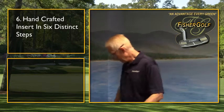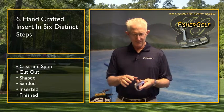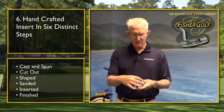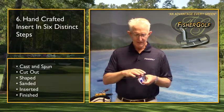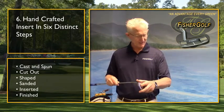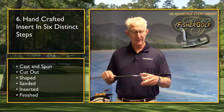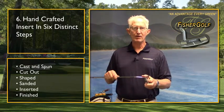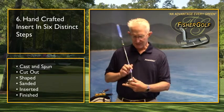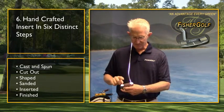Number 6, this particular insert and putter is handcrafted. This whole process takes 6 distinct steps to get this cast and spun, cut out, shaped, sanded, inserted, and then finished off. It's a very, very time-consuming process, and this is really arguably a handcrafted putter. There's more workmanship and technology in this than really almost any putter on the market. We always say, take a look at the face. Everybody else wants to show you the back of their putter, but all the business happens right here. 6 distinct steps to make this putter.